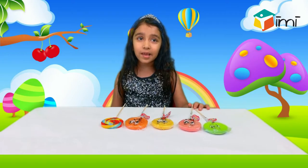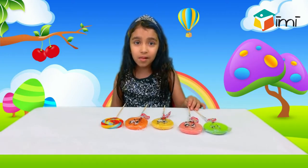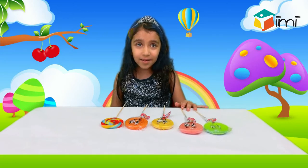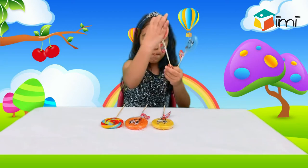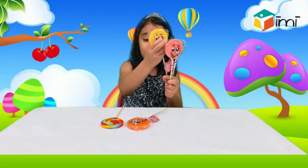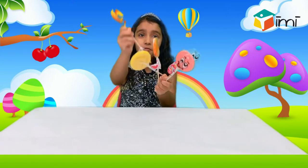Today we are learning about the colors of lollipops. So let's get started. Here are blue, pink, yellow, orange, and multicolor.